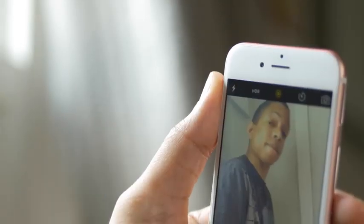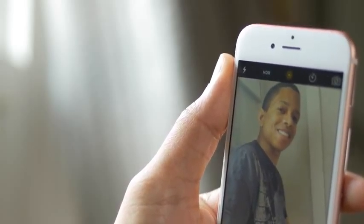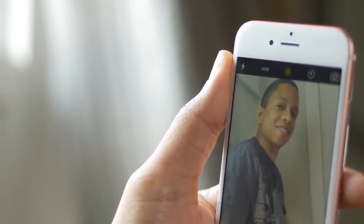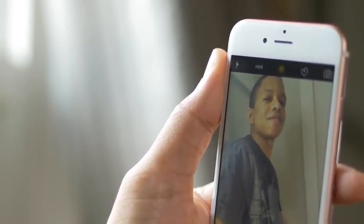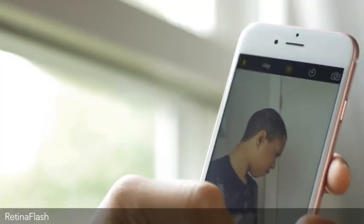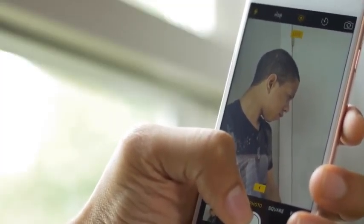Now your front facing photos actually look, well, really good, and it's perfect for selfies, which we'll talk about in just a second. It's perfect for apps like Snapchat. So yeah, it's leaps and bounds better than last year's front-facing camera. And speaking of selfies, there's a new Retina Flash feature which will flash your screen to light up your selfie photos just right.